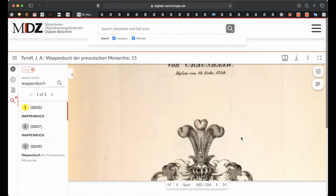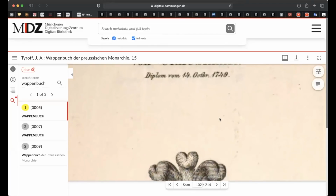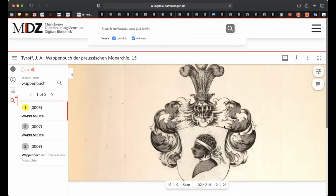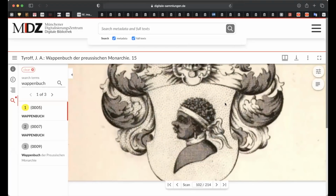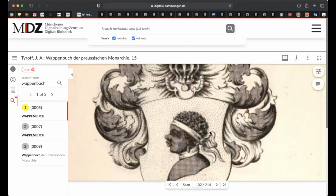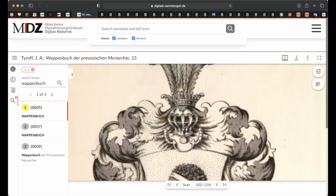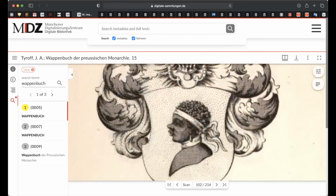All right, first image I want to show you in this book right here. It says here, Von Krushar, the plum boom from 1749, all right? 1749, and look at this. Very nice image here. Look at that. Who's that right on the image? Look at the hair, look at the features, you already know. Look at this noble Prussian families, okay?